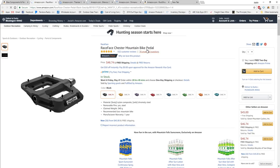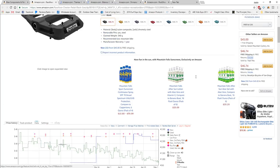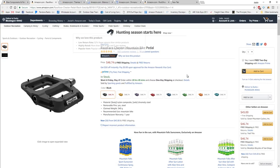Okay, now this one is a good one. Raceface mountain bike pedal. And we've got multiple FBA sellers on this thing. They're all at the same price. Yeah, so now we just need to find out what this Race Face is.